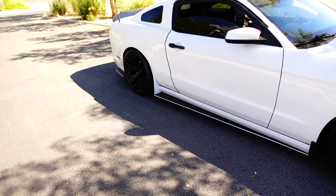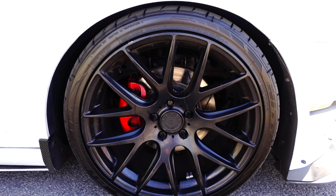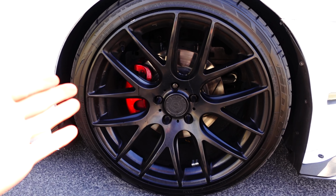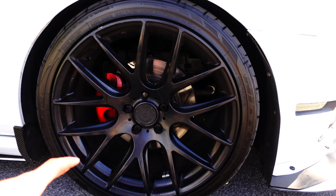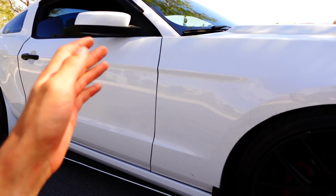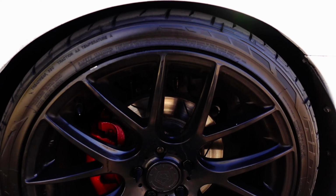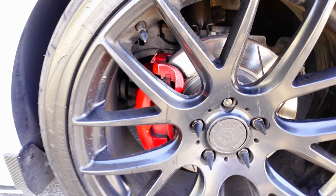But we spent a price of $1,200 on the wheels, as you guys could probably expect, which wasn't really a bad price at all. These were one of the first few things I ended up getting on the car. As I mentioned earlier, they're not the best looking wheels in the world, but for what it is, I'm happy to say that these are on the car and they're in black and they go really well with the white in my opinion. And what you can see right behind it is calipers that are red and they look like complete shit at the moment.